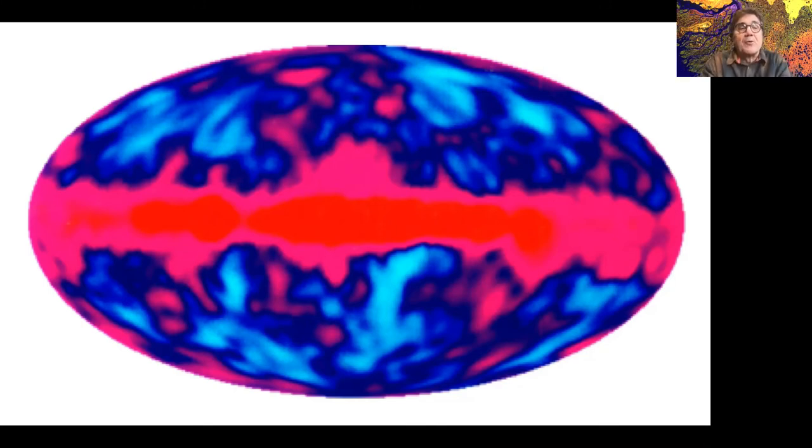I should point out that this is a full sky map. You take this map and wrap it around your head, and everywhere you look, you will see this cosmic microwave background. The question was about infinity. How can we understand infinity? Understanding the shape of the universe tells us that the universe, it looks like it is spatially infinite.